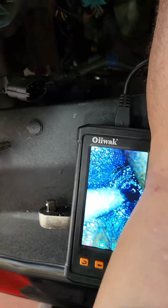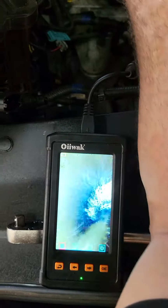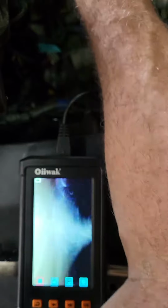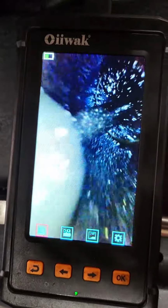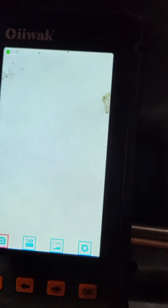That was cylinder 4. Oh, that's cylinder 3. It's 2 valves per cylinder. 2. And then 1. That's cylinder 1. It has 2 valves per cylinder. Now we're going to go into cylinder 2 again.